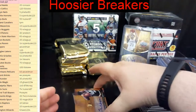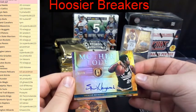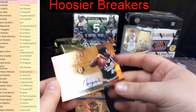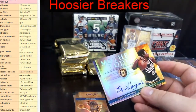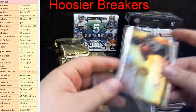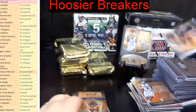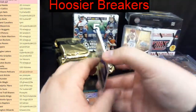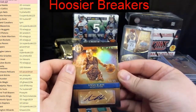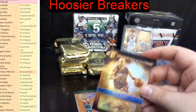And next up for Seattle, which would be going to the Thunder, Spencer Haywood. Motherlode, 24 out of 99, going to the Thunder. Spencer Haywood. Boom. And for the Pistons, gold scripts, 50 out of 99, Steve Blake. For the Pistons.